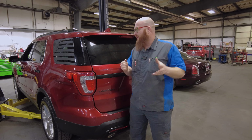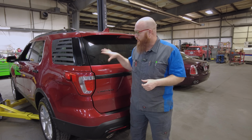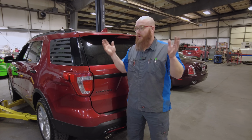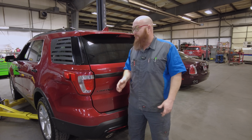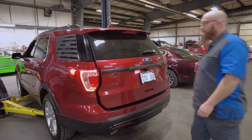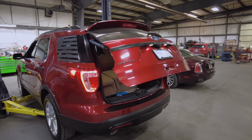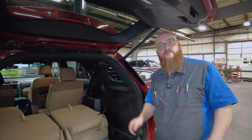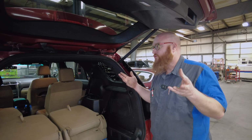I don't know if they've been impacted by another car or somebody closed the shell down on, hopefully not a little kid, or luggage or something. It's really bent really bad. Let's go ahead and open it and take a look. So it opened fine. It doesn't seem to have any issues opening and closing.